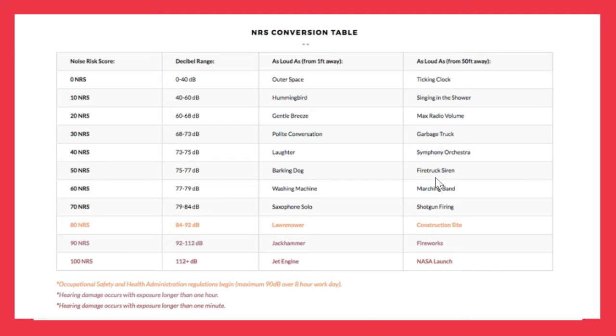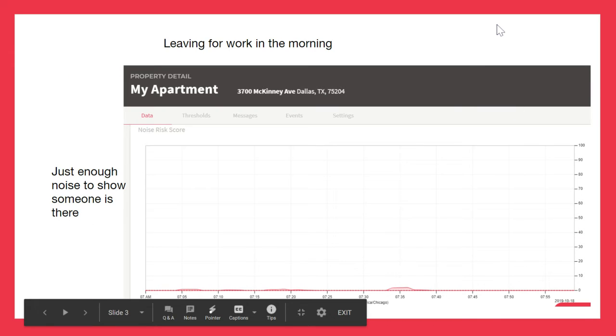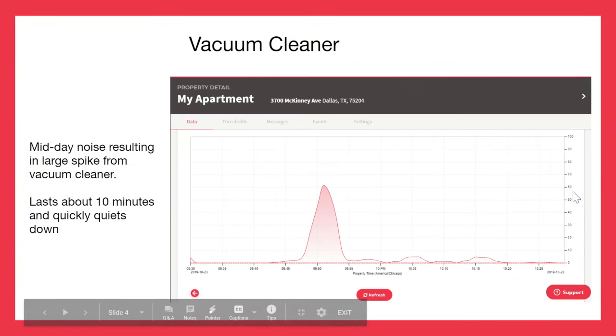Now, if you want to get a feel for what the data is going to look like at your property, here's some examples. This is me leaving for work in the morning. You can see kind of getting up around 7:05, making some coffee, taking the dog out. Just enough noise to show someone's there, but no real action or activity.